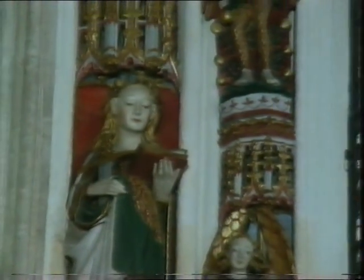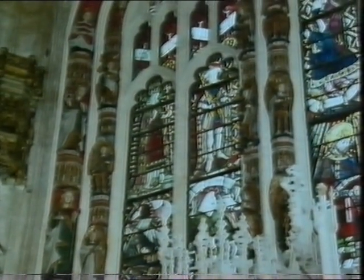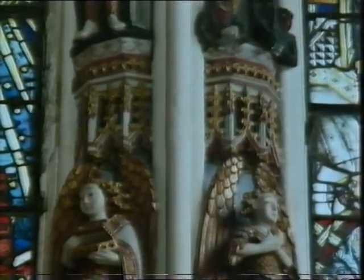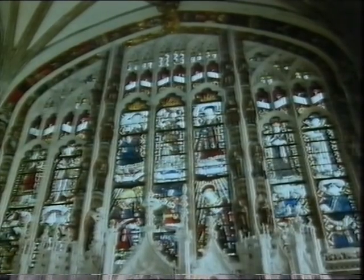Among a great deal of other sculpture in this chapel, of varying quality, the little figures that frame the east window are unusual. There are no fewer than 30 of them, all under canopies. They surround the big window and run up both the principal mullions.